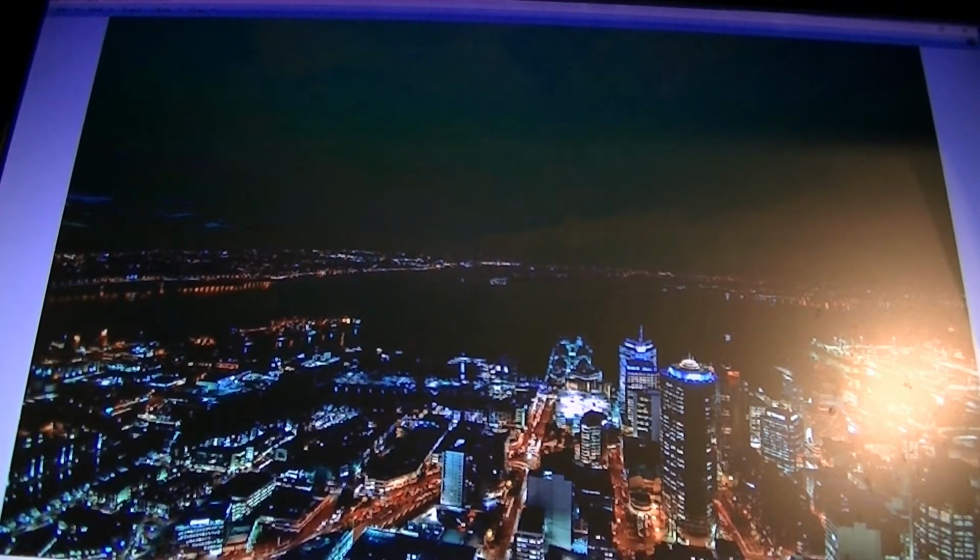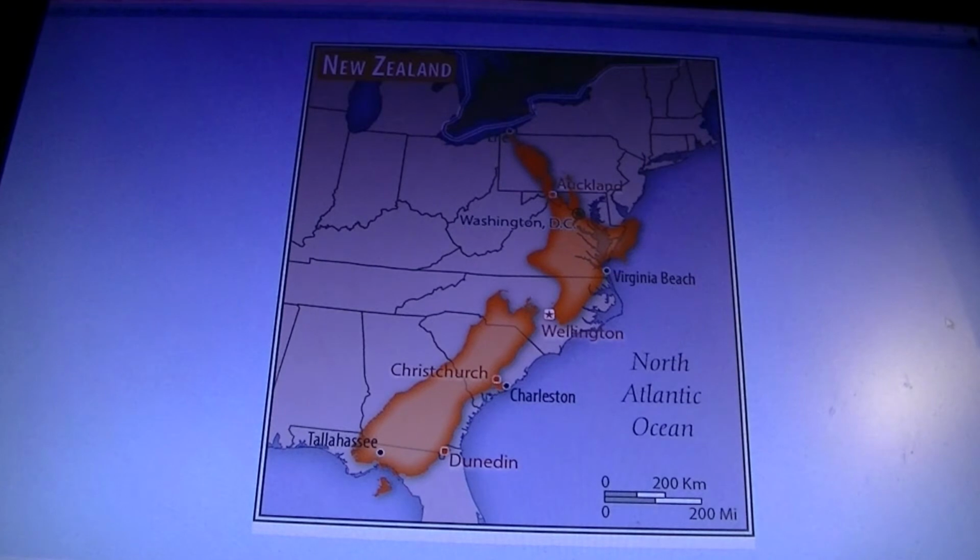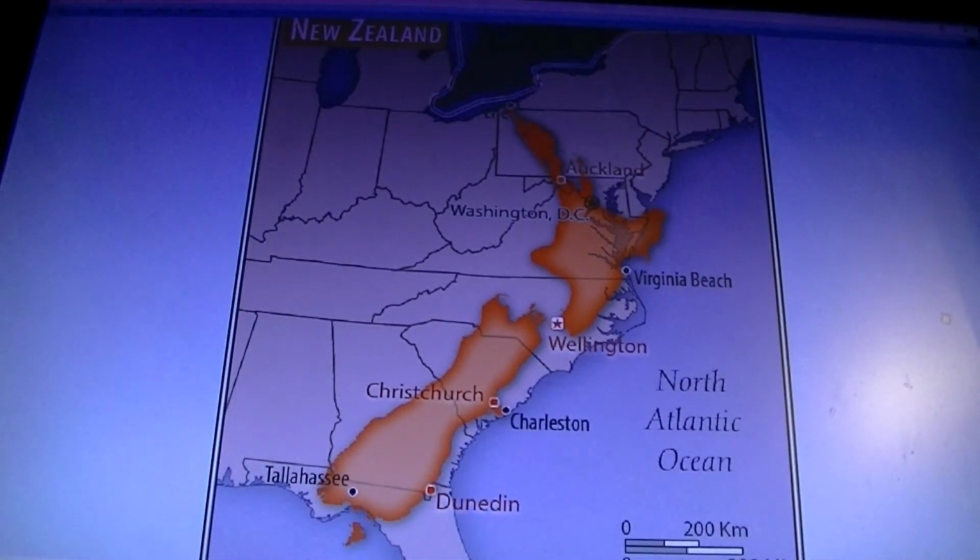So that's Auckland, and it looks like any other modern day city. So let's get some kind of perspective there. If you place New Zealand over here on the east coast of the US, this in orange here is New Zealand. So you can see here we go down in Florida, through Georgia and South Carolina, North Carolina, Virginia, all the way up, and maybe reach Erie up here. But that's about the comparative size of New Zealand in the United States here.